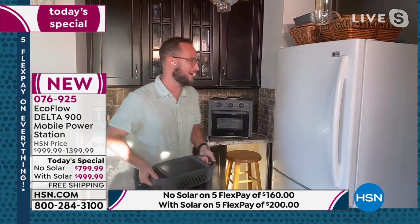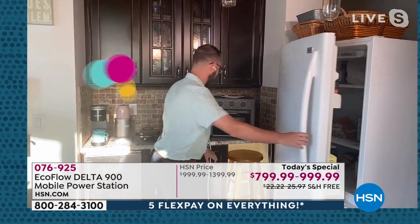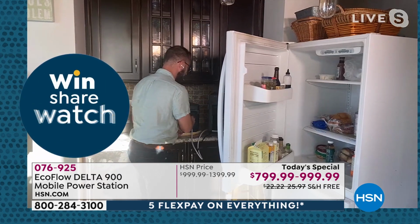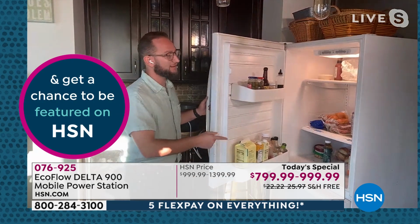So this is your power station. Right here is your power button. No pull crank. I don't have to worry about maintaining it. And then I'm going to set this down, because on the back here are 5 AC outlets. I want to show you this refrigerator. If you lose power, one of the first things we're thinking is how much food we have in that refrigerator. I'm going to turn that on real quick, and you're going to see that light turn on.